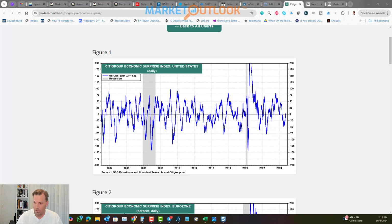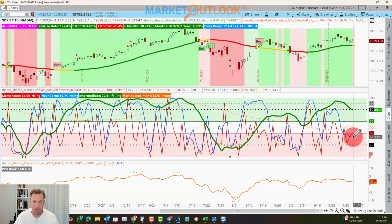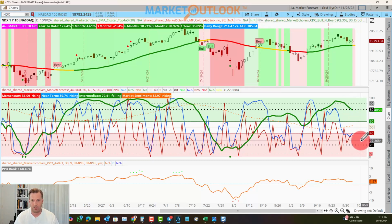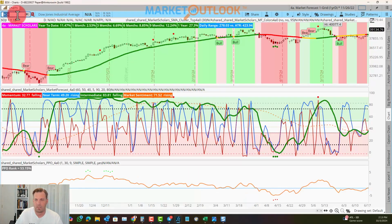So I would expect the market will probably have a positive response to the jobs number tomorrow, which means you can see now why, especially if we close at the high of the day tomorrow, that momentum line jumps to a pretty decent level. The near-term line comes out of bearish territory, maybe even into bullish territory, and then we have Monday to get it up above 80, which we would most likely if the near-term line gets there. It would also be a cross up above the intermediate line by Monday, with the intermediate line between the reversal zones. So that would be a very good sign for the markets if that ends up happening.